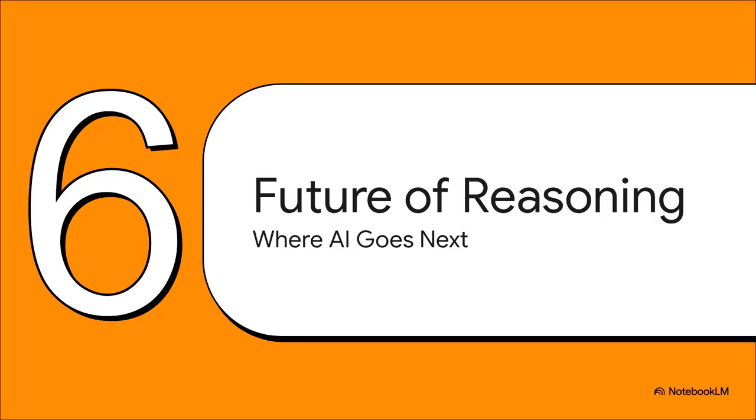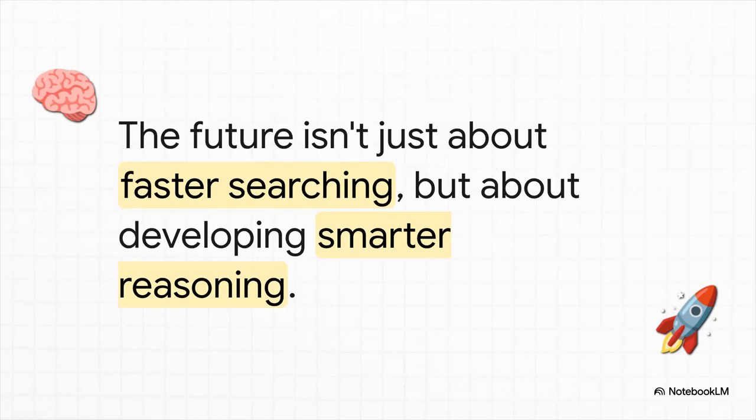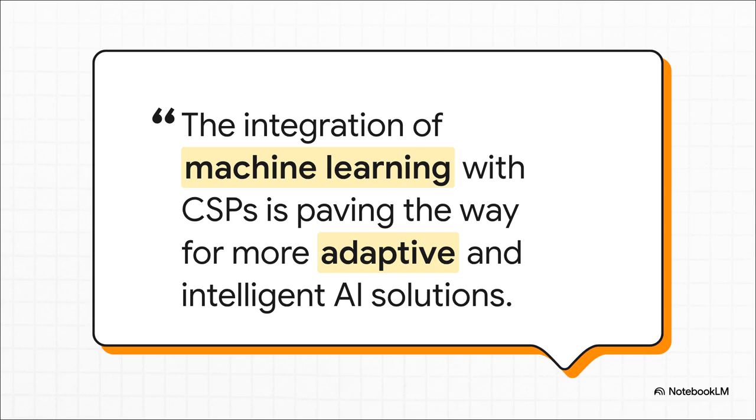Now, this kind of logical inference has been a cornerstone of AI for decades. But don't think for a second that it's a relic of the past. It's actually more relevant than ever because what this all shows is that the future of AI isn't just about getting faster computers. The real cutting edge is developing more and more sophisticated ways for AI to reason, to understand the deep structure of a problem. And that is exactly what's happening right now.